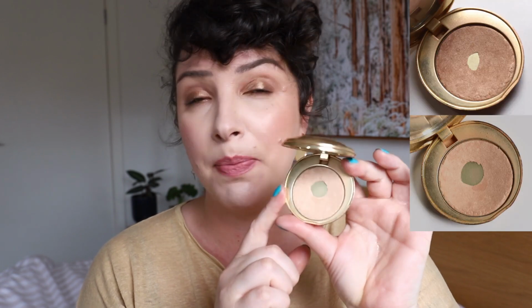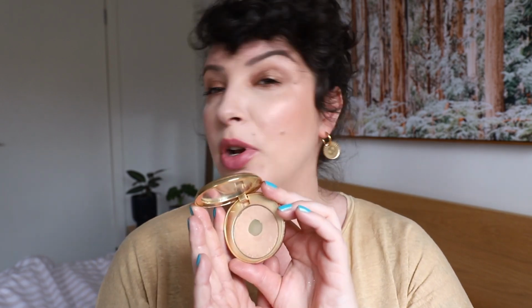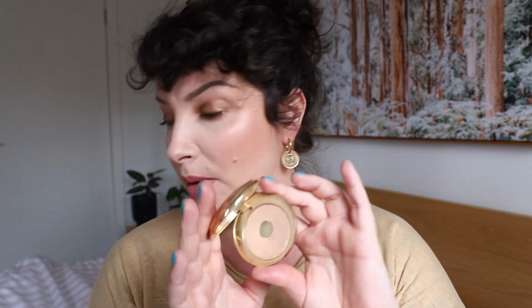Last month I hit pan on my Dior highlighter and the pan is just getting bigger, so I will have a comparison on the screen. This is kind of annoying because it's sort of flaking off as I'm using it, so now that I've hit pan, it's a bit messy. But I still love it. I'm not wearing it today, but it's beautiful, so I'm going to keep using it.